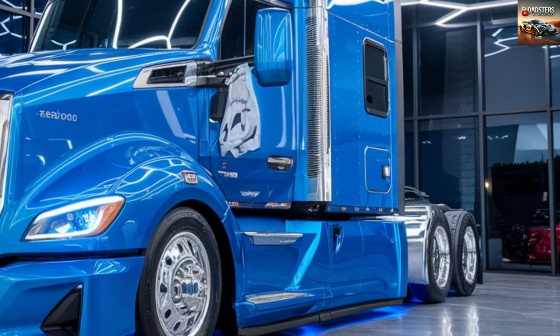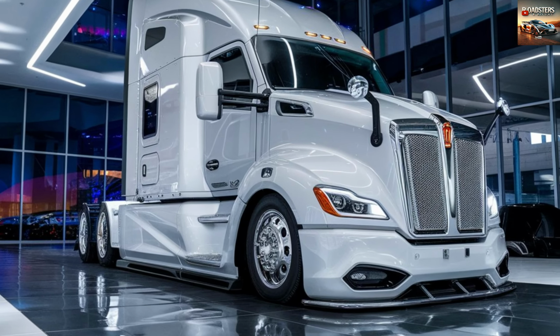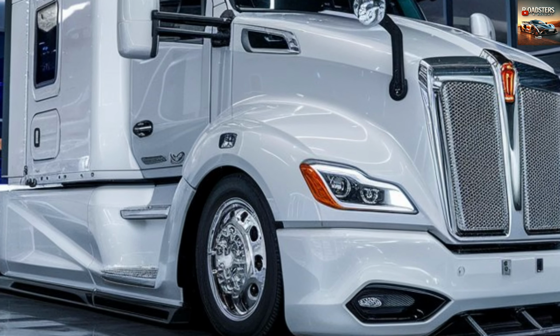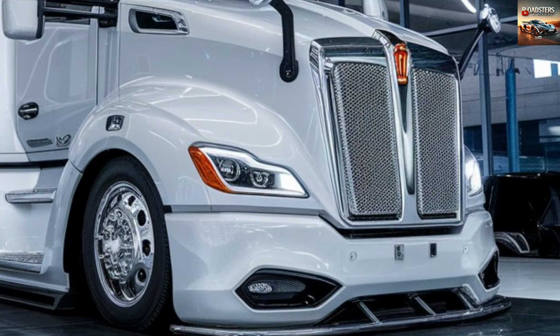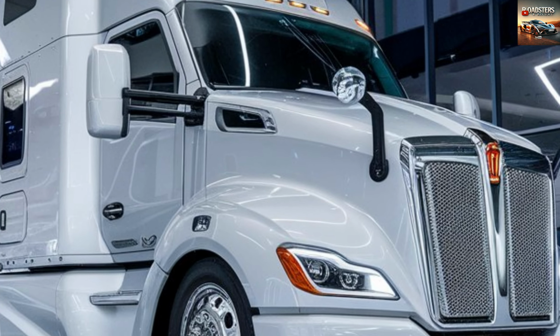The vehicle also features fully LED headlamps, offering a wider and brighter pattern for improved visibility. Inside, the T680E is designed with driver comfort and convenience in mind. It features a 15-inch high-definition digital display that provides critical information at a glance.